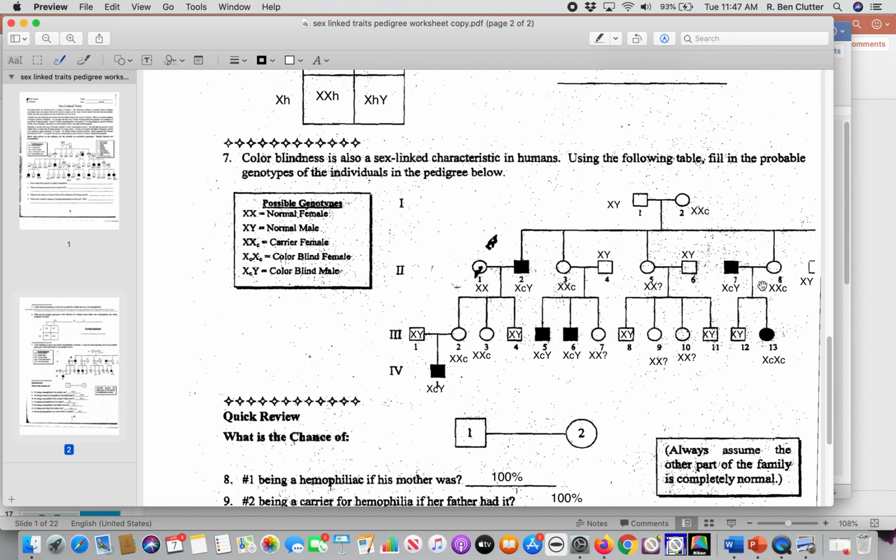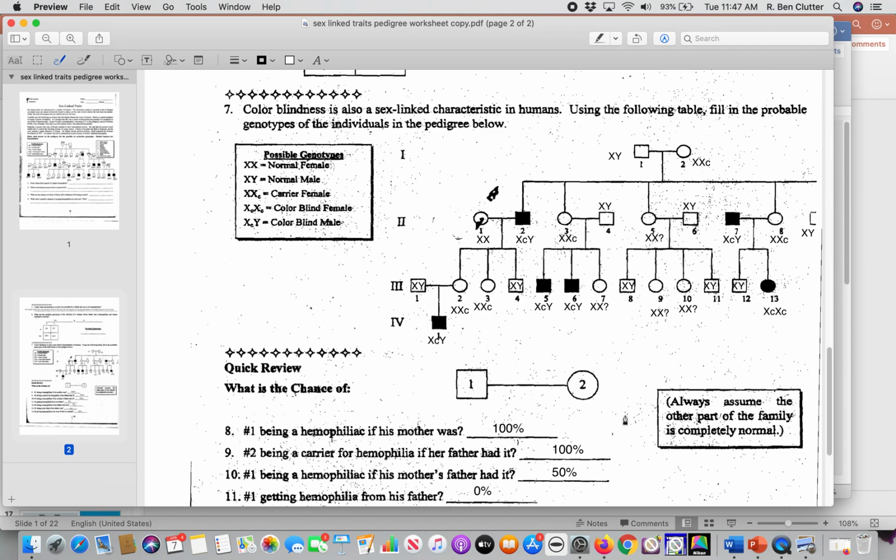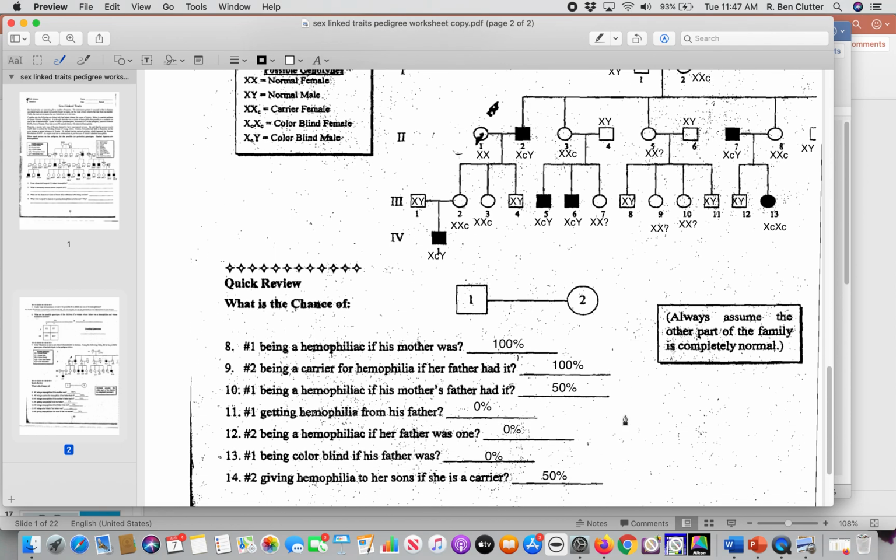All right, so the rest of the females here. We know she's a carrier. How do we know she's a carrier? Because she has a daughter that has it, not a son. Well, how does that work? Because the only way a woman can have it is if dad has it. Well, dad does, and mom's a carrier. So that's the only way this individual 3-13 could have it. That's another way of proving that she's a carrier. So a lot of this is just thinking it through.